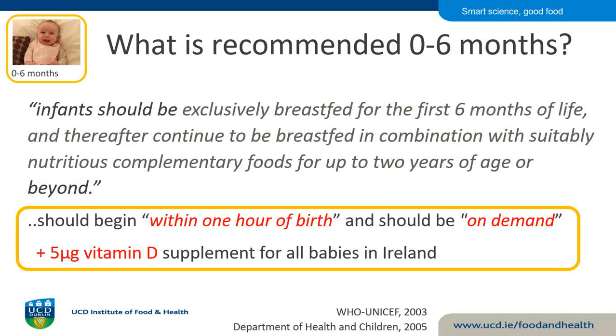Okay, the other part on this slide that I'd like to highlight as well is at the end of the slide, we're mentioning that breastfeeding should begin within 1 hour of birth and should be on demand for the baby. So quite regular feeds throughout the day.